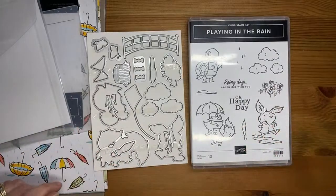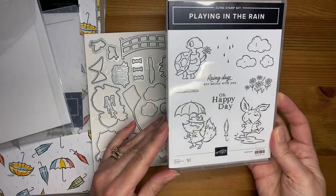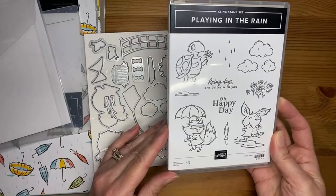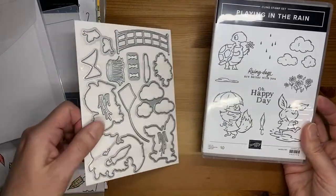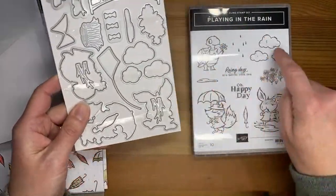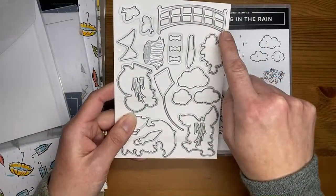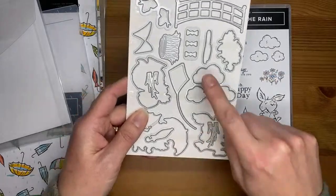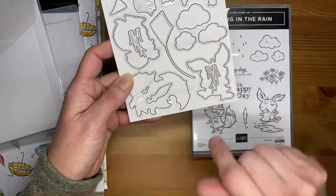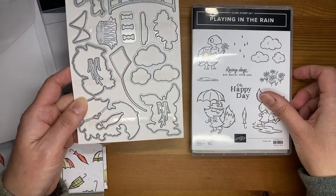So we've got the Playing in the Rain stamp set, which has got some cute little critter images. I'll hold it up here for a second to hopefully get the glare off of it so you can see it. Some nice little sentiments in it, and then some coordinating dies. And the dies, the open ones, obviously cut out the stamped images. And there's a little, looks like a bridge, probably is what I'd call that, a little tree stump, some little grass images. There's some kite images that I'll show you in one second where those came from.